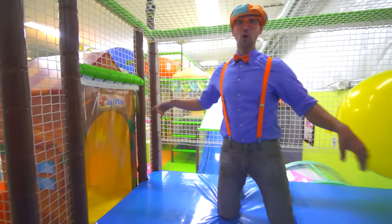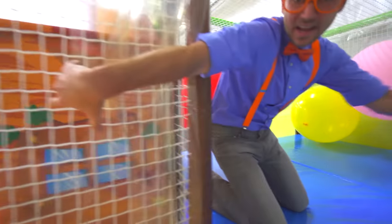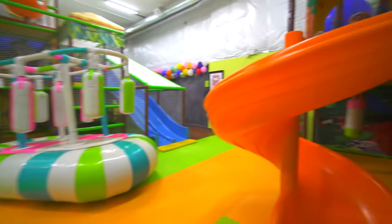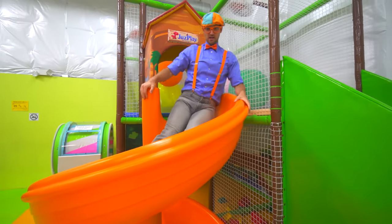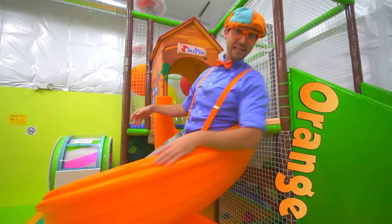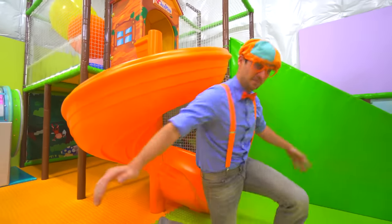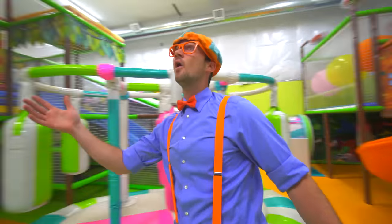Okay, I'm gonna go down the slide. Watch me, okay? I'll be right down. Okay, here I come, down the orange slide. Whoa! So dizzy. Whoa, look up here. Wow.